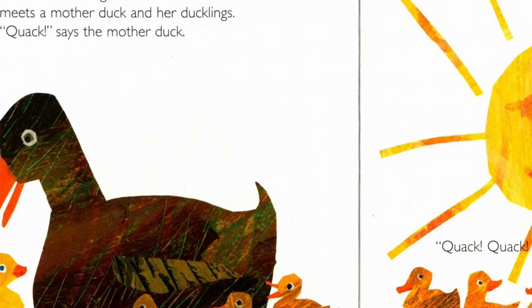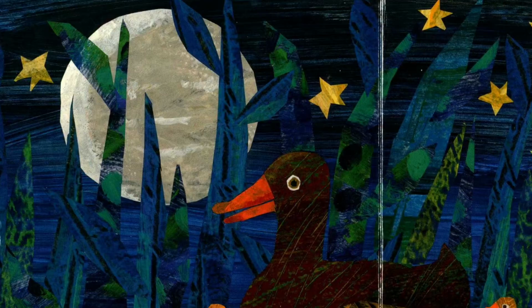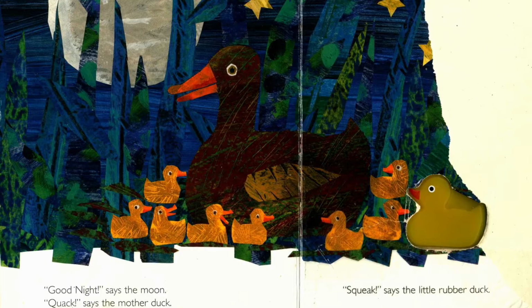Quack! Says the mother duck. Quack, quack, quack, quack! Say the ducklings. At the end of the day, the sun sets again. It is getting dark. The mother duck and her ducklings swim toward their nest. The little rubber duck floats along with them. Good night, says the moon. Quack, says the mother duck. Quack, quack, quack, say the ducklings. Says the little rubber duck.